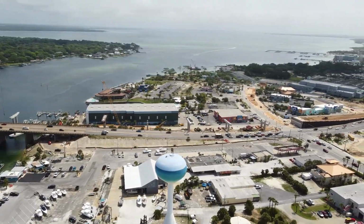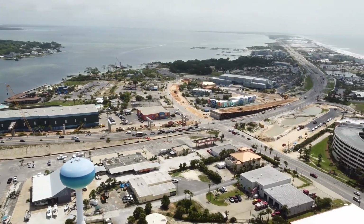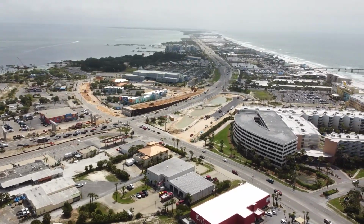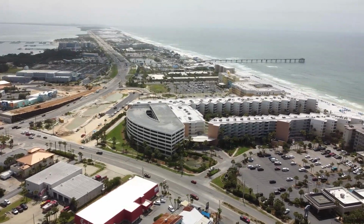Then there's a school zone. Then after that, you're pretty much good to go until you hit Hurlburt Field. With that, you get base traffic. That's where you're gonna have most of that going west. You're gonna see a lot of that. Anytime between 2:30 until about 6 is when you're gonna see the big backup.